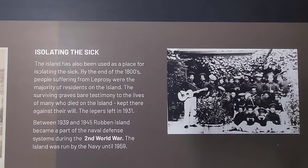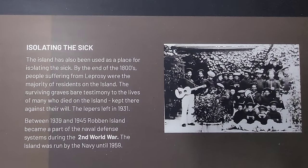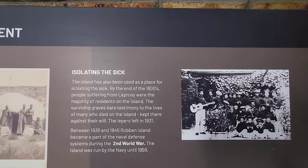Isolating the sick. The island has also been used as a place for isolating the sick. By the end of the 1800s, people suffering from leprosy were the majority of residents on the island. The surviving graves bear testimony to the lives of many who died on the island, kept there against their will. The lepers left in 1931.